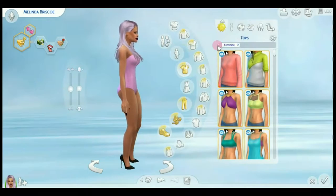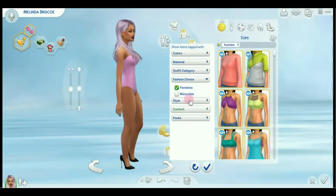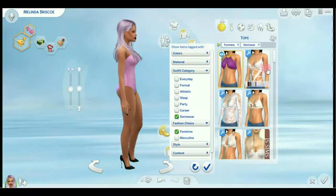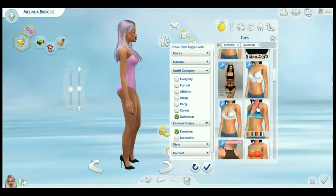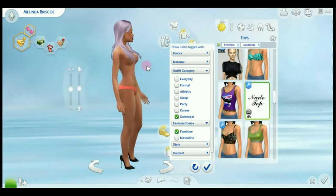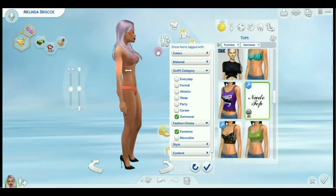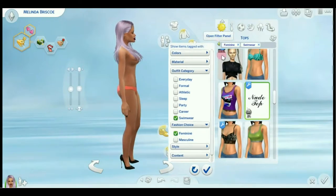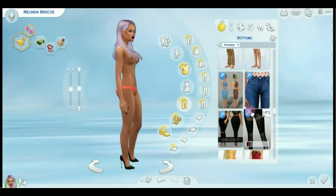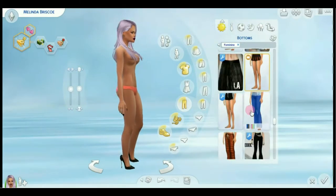It was Brilliant Skin. You can't see them much. Maybe I should just put her naked. You can see it. I know it's not here. I'm just gonna put swimwear. Swimwear. And, ooh, yes, all this stuff is new. I'll just show it to you when I can.